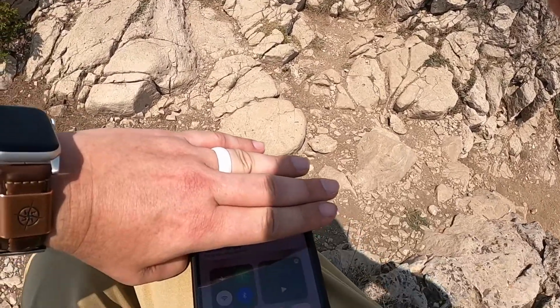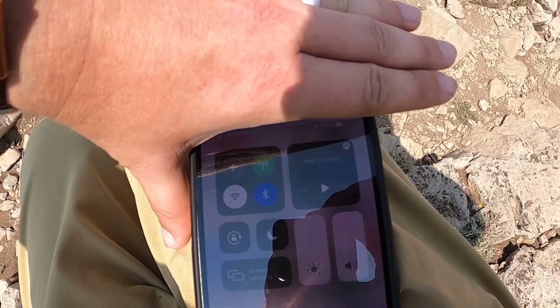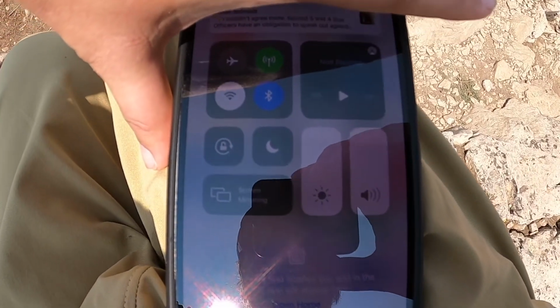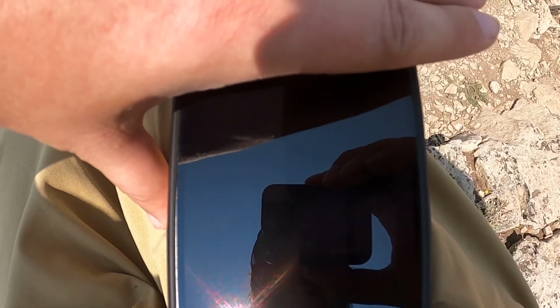I won't show the notifications, but my phone is just going bananas right now. I just randomly got an LTE signal out here, so that's great. I'm gonna try and call my wife and let her know that I made it to the summit and that I'm fine. I'm sure she'll appreciate that. She worries about me. She's definitely a keeper.